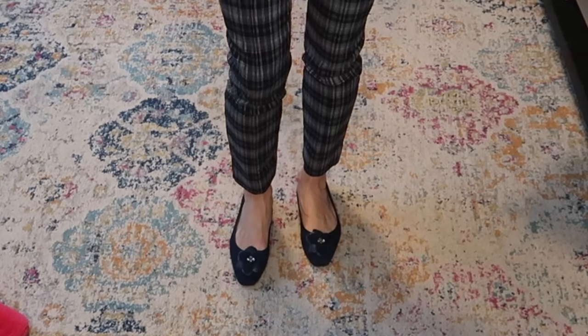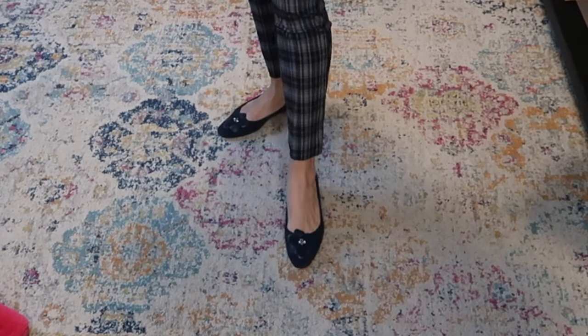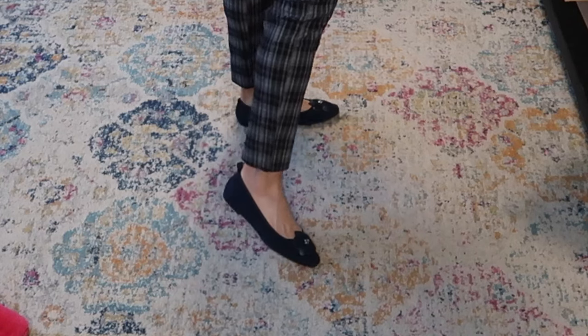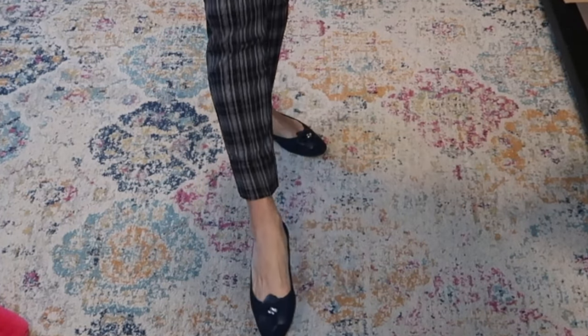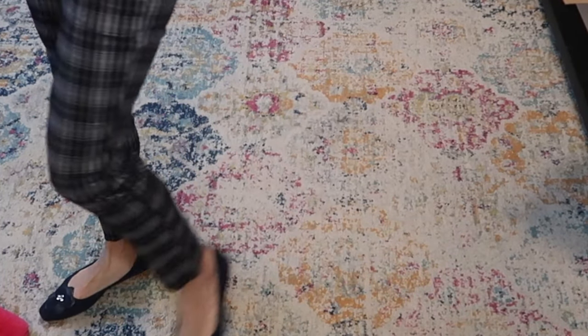Don't mind my floor. I told you, it needs to be vacuumed, mopped, all of that. So, aren't they cute? They are the cutest shoes ever. Oh, seriously, I just vacuumed, but there's kitty litter right there. Oh my God, my slippers.